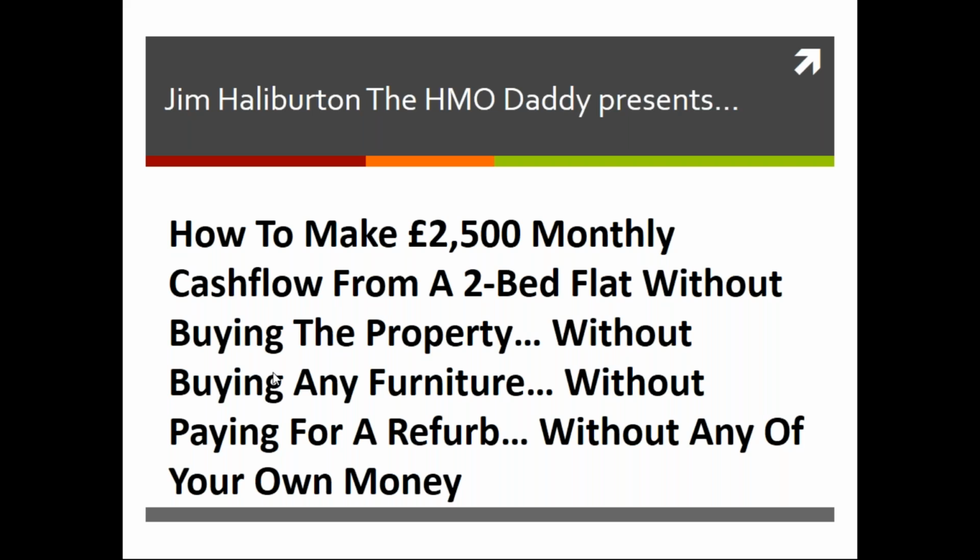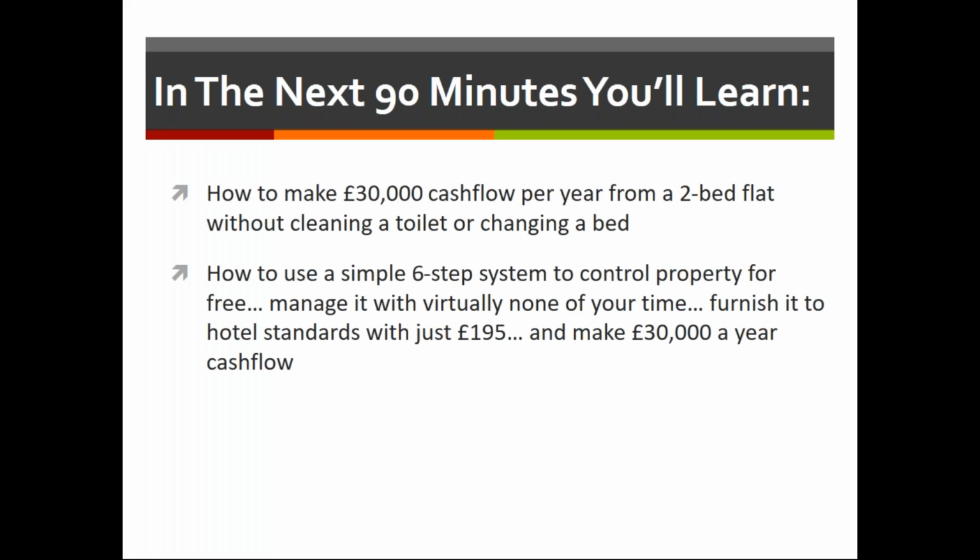I'm going to be talking tonight, slightly out of my usual area, about how to make £2,500 monthly cash flow from a two-bed flat without buying the property, without buying any furniture, without paying for a refurb, without any of your own money. That sounds amazing, doesn't it? I'm going to show you in the next 90 minutes how you can make £30,000 cash flow per year from a two-bedroom flat without having to do the cleaning or changing a bed.